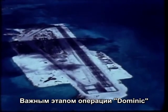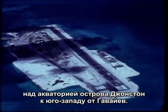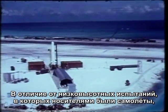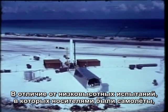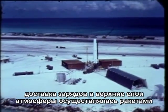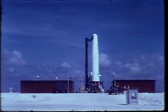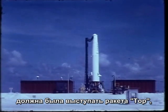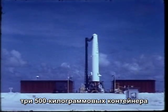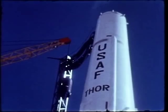An important phase of the Dominic test series was a number of high-altitude nuclear events conducted near Johnston Island, southwest of Hawaii. Unlike the use of aircraft for the low-altitude airdrops, these nuclear devices were delivered to their upper atmosphere burst points via land-launched missiles. The Thor missile was selected as the prime launch vehicle for the events because of its ability to attain the high altitudes carrying 3 1,200-pound heavily instrumented pods.